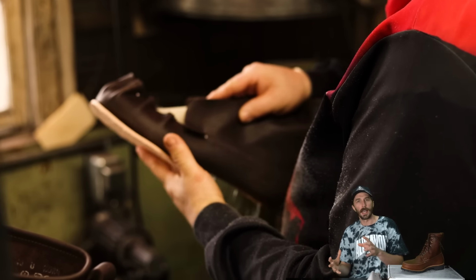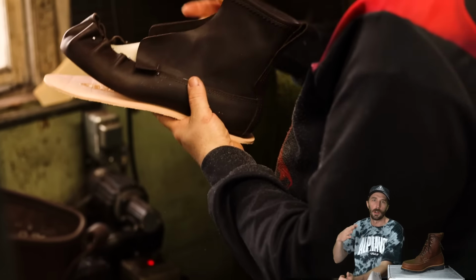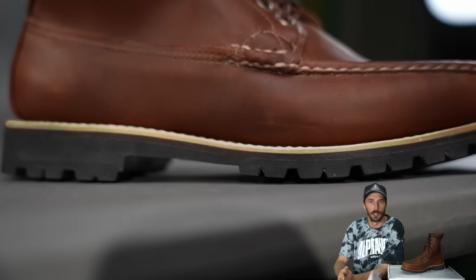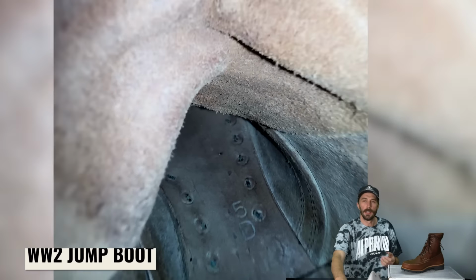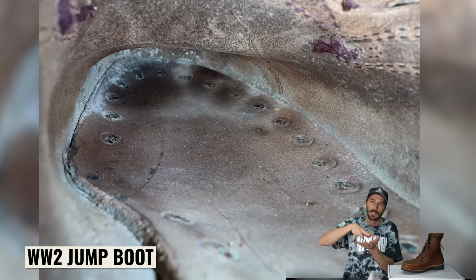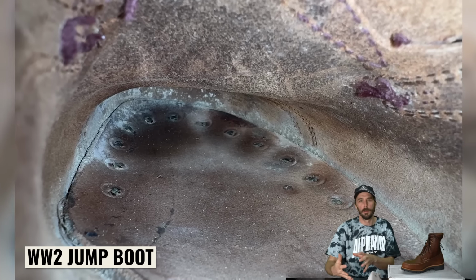And now that all that is lasted and glued together, they glue on an oak leather midsole, which is the top tier choice for midsoles. This layer adds rigidity, it adds a little bit of support, and it gives you that material that can be compressed to give you that custom footprint inside of your boot, making it more comfortable.